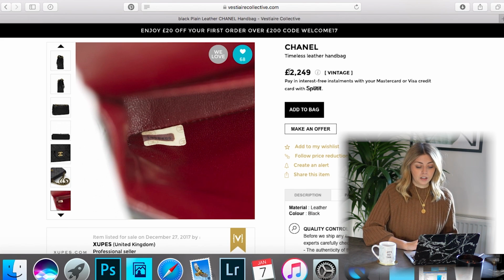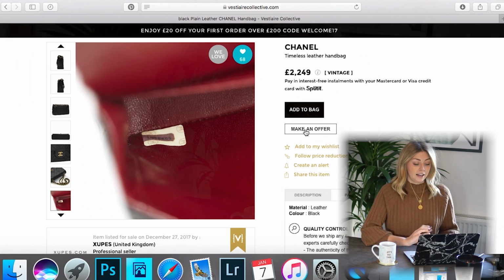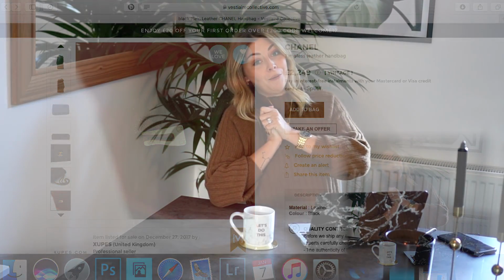2249. So what I'm going to do is make an offer on this bag. Now, this is a little bit risky on my part. I'm making an offer mainly to show you guys how the offer system works, and I'm really hoping, because I've got my heart set on this bag, it is a little bit of a risk because there is a chance that they will decline the offer, which I'm partly hoping they do so that I can show you guys the declining system. But there's also a chance that someone can buy it in the process of me making an offer.